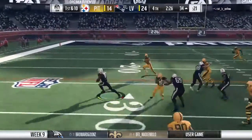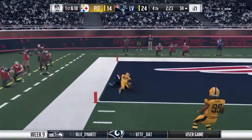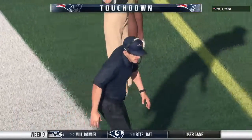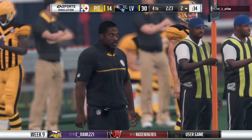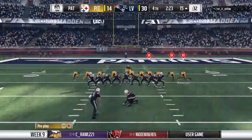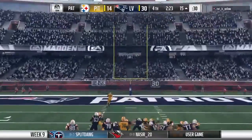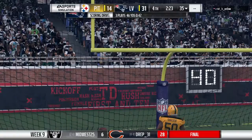Now a handoff here to his running back. And some room to work. And he'll take it into the end zone for a Patriot touchdown. A great effort there. With his 2nd TD of the game, his 6th on the year. And the forced turnover on defense leads to 6 points. And that'll make this a 3-score game as the lead moves to 17.